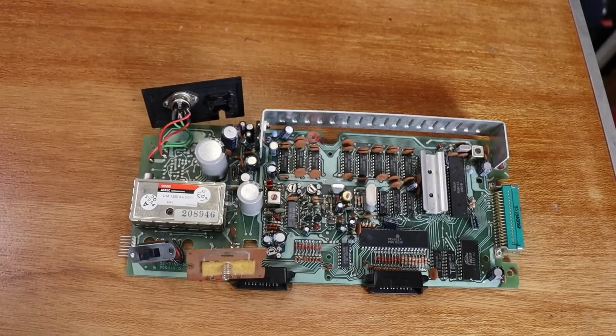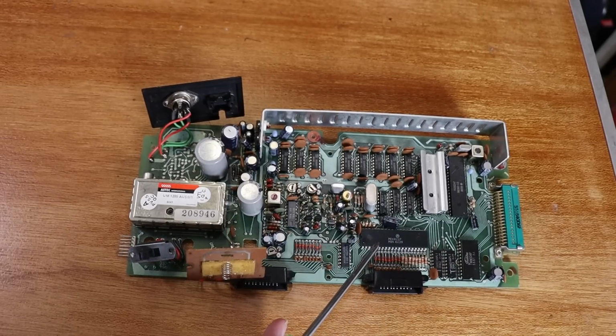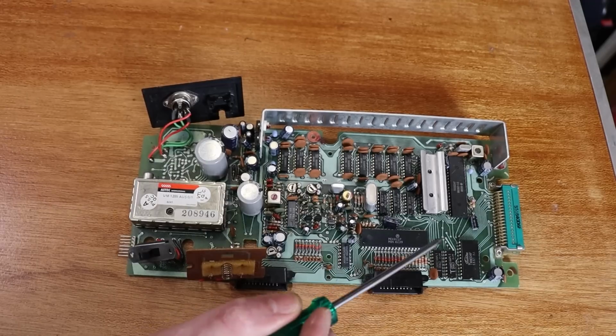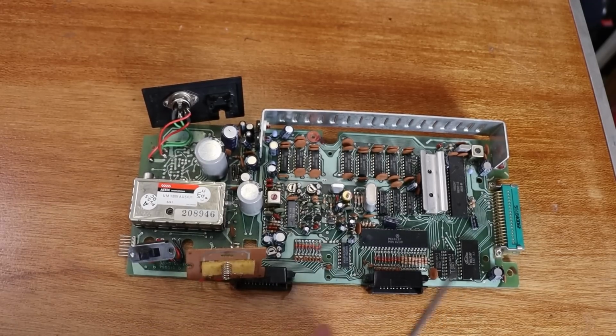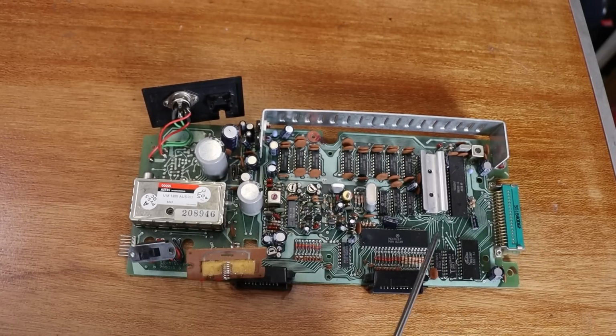So here is the main board of our CreatiVision, or Wizzard, or whatever you want to call it. Stuck down the bottom here is our 7689 sound chip from Texas Instruments. We've got a Motorola supplied 6821 PIA, or peripheral interface something. We've got a ROM over here. Here is our Rockwell made 6502 running at 2 megahertz.